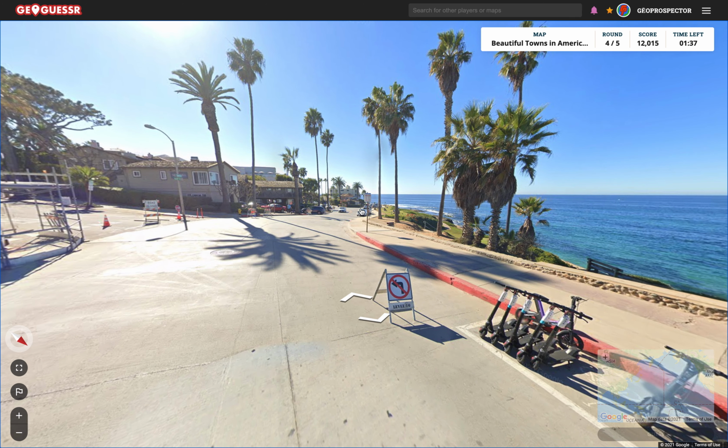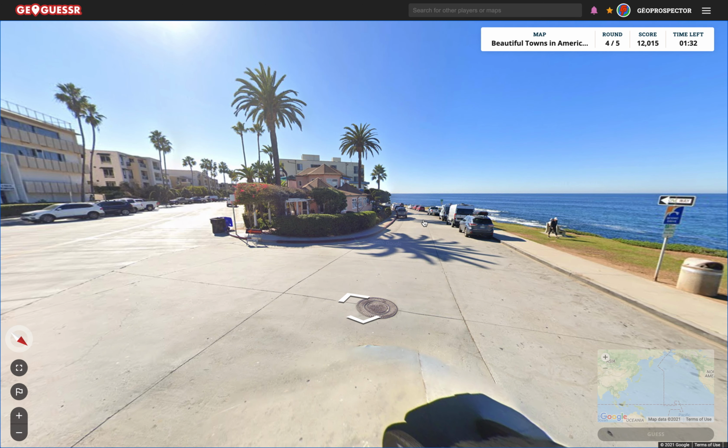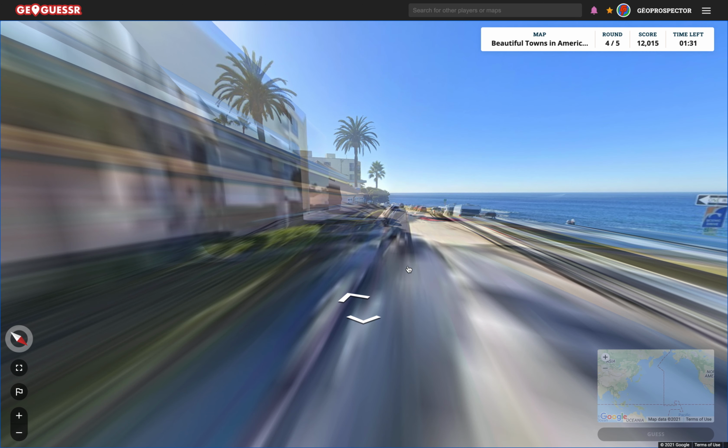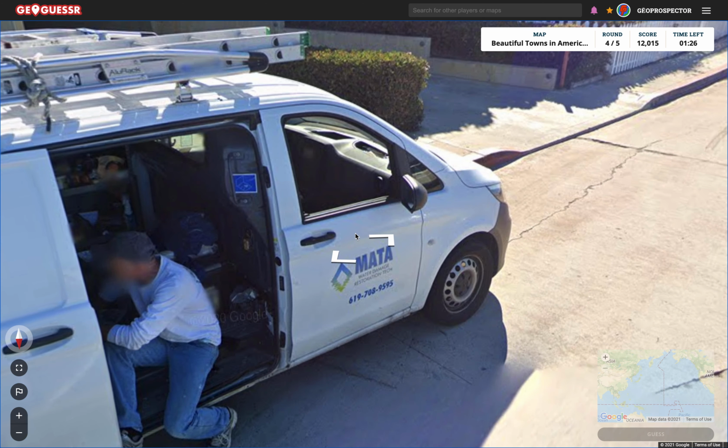I'm sticking to the waterfront because my belief is that there will be businesses at the waterfront, which might kind of give away the clue as to where we are, like this truck here, for example.